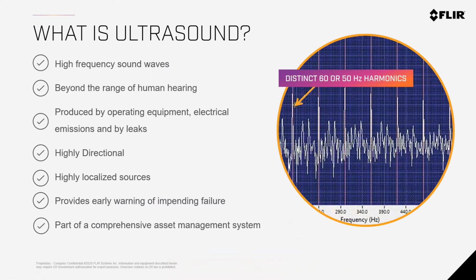So what is ultrasound, right? Because that's what we're going to talk about today. Some of the key characteristics of ultrasound is, it's technology that involves using high frequency sound waves, which are beyond the range of human hearing, that can be produced by our different equipment. The sound waves themselves are highly directional in nature and tend to be produced by discrete localized sources. So they're coming from like one spot, right? It's going to be a small spot. It's impossible for a human to detect it without a camera like this.